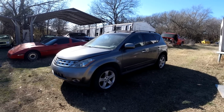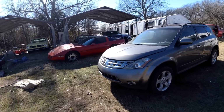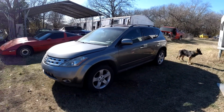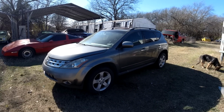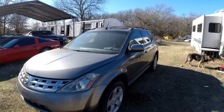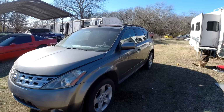I ended up with, including the $500 I paid for it, $1,281 in it. So I put it up for sale for $3,500. I lowered it to $3,200 or trade, and I got this in trade. This 2005 Nissan Murano. It's got 204,000 miles on it, high mileage, but she runs like a little sewing machine. And they did drive it 45 miles here to trade it. I checked it out. It wasn't overheating, anything like that, so it doesn't have any major problems.